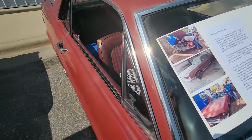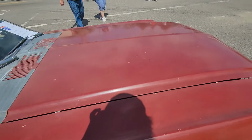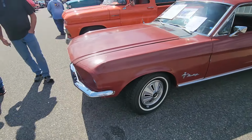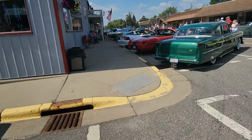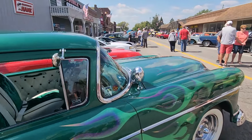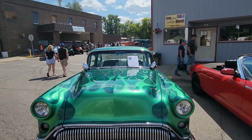Saved his nickels and dimes. If I'm correct, he's 16 years old. He saved his money and he bought this car that was sitting in a garage or a shed or a barn. And now he's working to get it going. Kudos. Gotta have the young people in here. If they don't pick up this hobby, it will definitely go by the wayside.